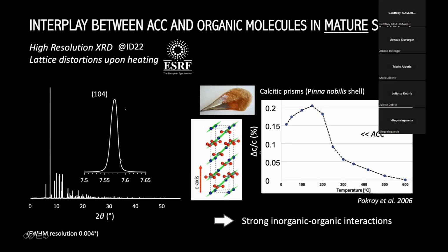And once you extract the lattice parameter, you can compare to geological calcite, which has no organics. And this is what you see here. So to start, at room temperature, we have 0.15 percent, meaning that, as I said before, the c-axis is a bit higher when you have some organics, but when you start to burn the organic, then the lattice relaxes, and you go close to a geological calcite. But in this system, we didn't have ACC.